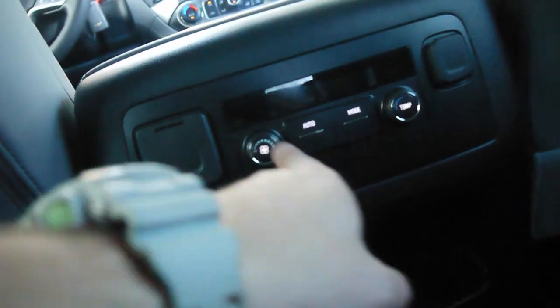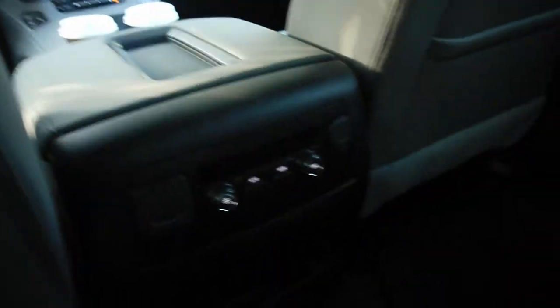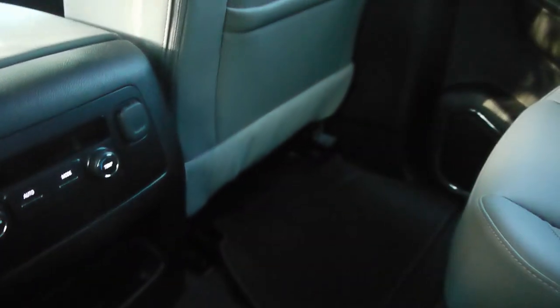I've got the lock on. You can lock it. The lock on there. So yeah, there's plenty of room here. You do have a pocket, and then to get in the rear, literally just crawl. Well, not crawl. You can walk through really, and then get in.